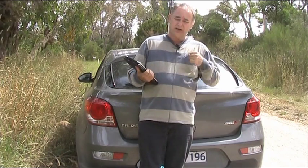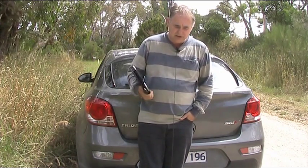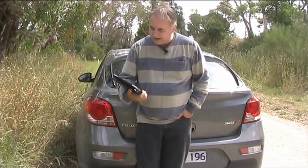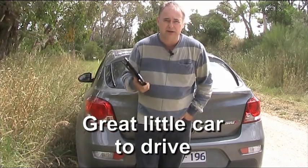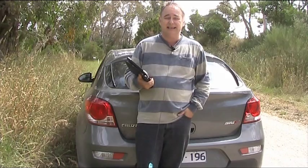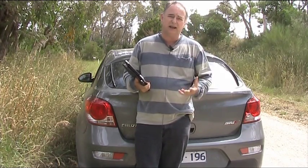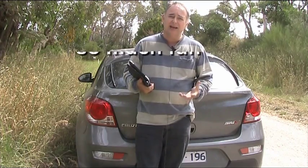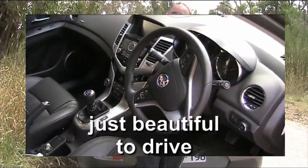So I took the car for a week. They very kindly lent it to me, and I've been driving it for a week and come up with a few different things and thoughts about the car. First off, the Holden Cruze is a great little car to drive. I haven't had so much fun driving a car in decades. I didn't expect it to be as nimble around corners. I didn't expect the handling to be as light as it is. It's just beautiful to drive. Sticks to the road like anything. So really impressed with that.